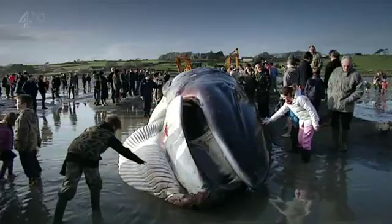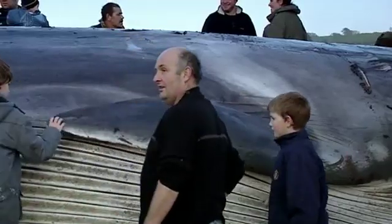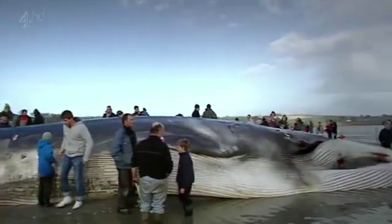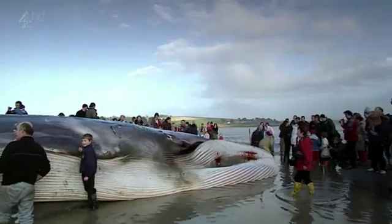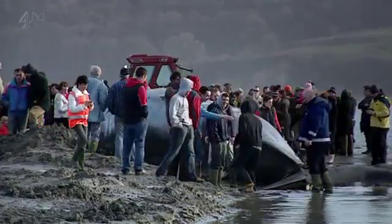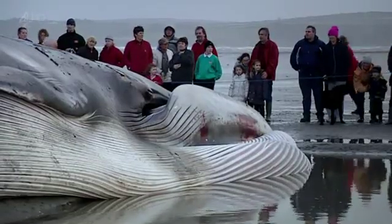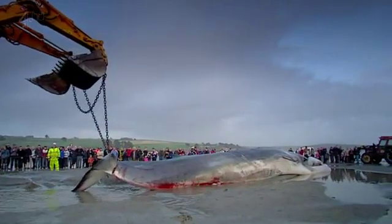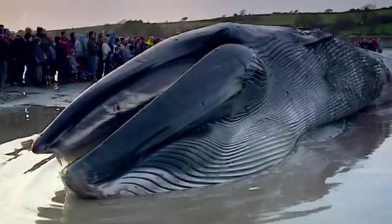Here was a unique chance to explore the anatomy of a whale and discover its evolutionary story. Why did these mammals live in the sea, and how did they become so large? This adult female was far too big to be transported to the Royal Veterinary College, like the other animals in our animal autopsy series. She weighs about 50 tons, as the local digger operators were about to find out.